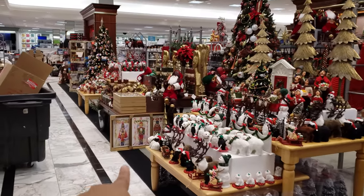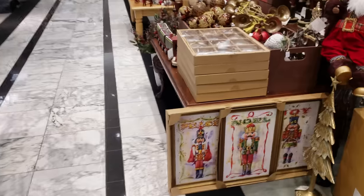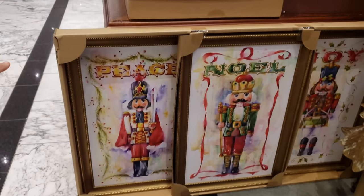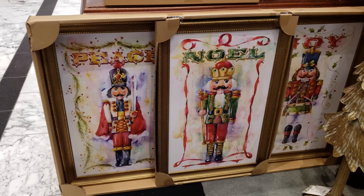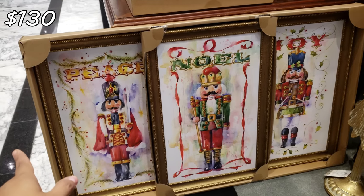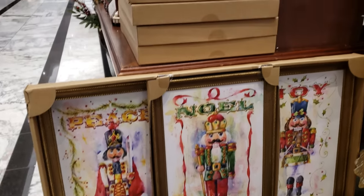Oh my gosh, I did not see that. Oh, are those frames? Cool. Now that is cool. Okay, how much is that one? You're going to get 3. 130. Now I like that. I would definitely buy that in the future.